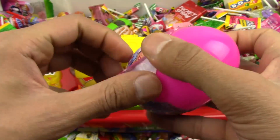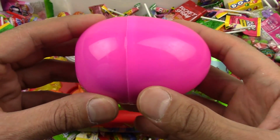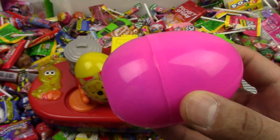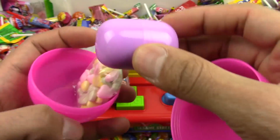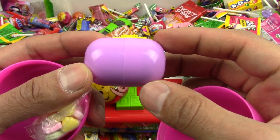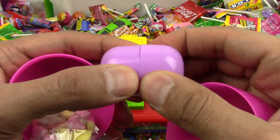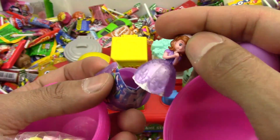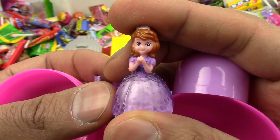Let's go. Can we get it back? What color is this one? Pink. This is a pink world. Yay! And what we got inside? Look, another surprise egg. And what color is that one? Purple. And what do we got in here? Sophia! Oh, wow. Hi. It's so nice.